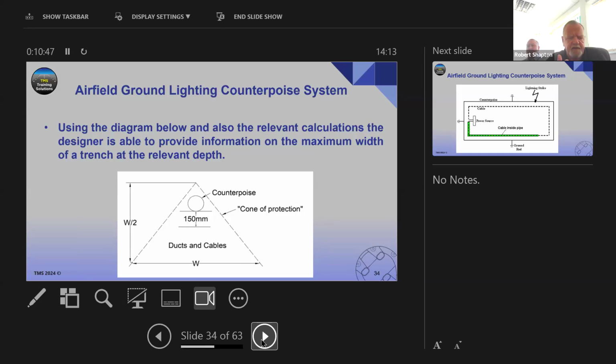And the designer will have this. If you take the bottom line on that triangle as being the bottom of the trench, and the top point as being the ground level, then you'll see that the counterpoise cable is set at a distance of 150 millimeters from the top of the surface level. Counterpoise systems were originally designed for use on masts, radio masts, and so they create a cone of protection. And this is the basis of it. So when a designer is doing his calculations, not only can he tell you the optimum depth, but he can tell you the maximum depth and maximum width that the counterpoise system will actually protect. So, as I say, the designer has a lot of responsibility in this side of things.